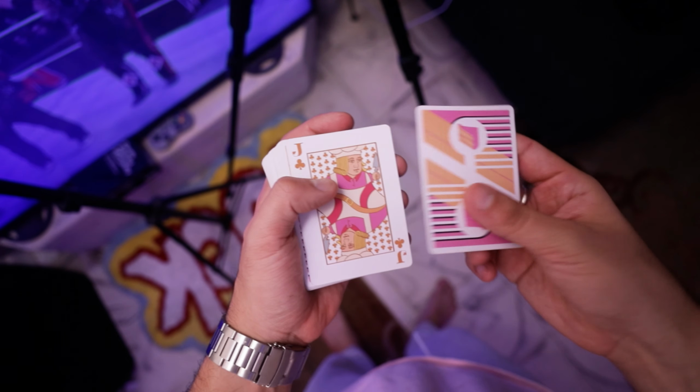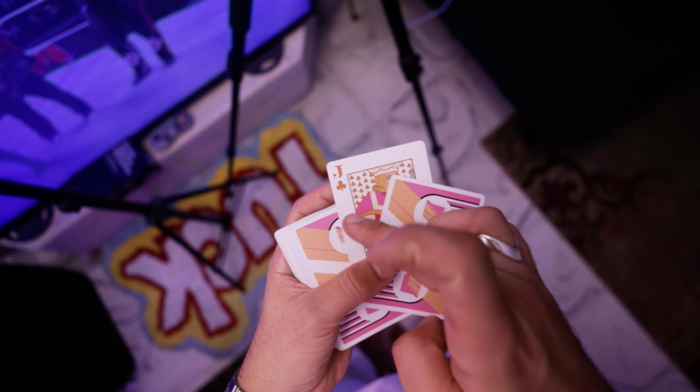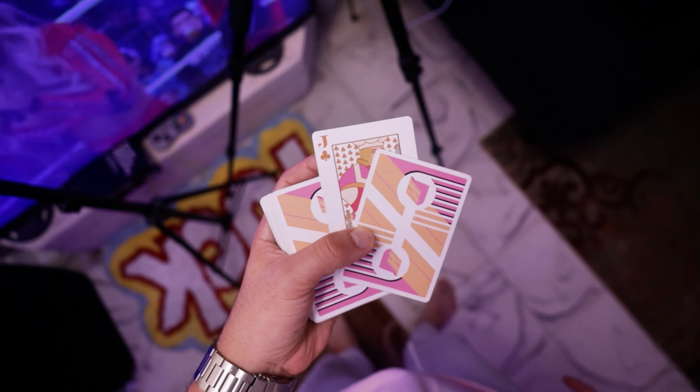So here's how we do this trick. We're going to have the card that's going to be forced reversed second from the top of the deck. Whatever number the participant happens to name, we're going to procure a pinky break right there below the second card from the top of the deck. Let's say they say the number 10 for explanation's sake.